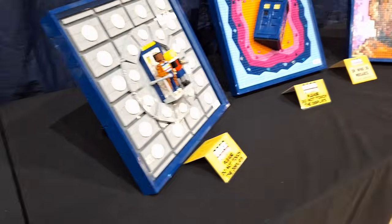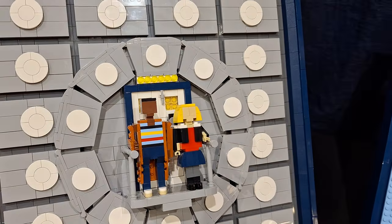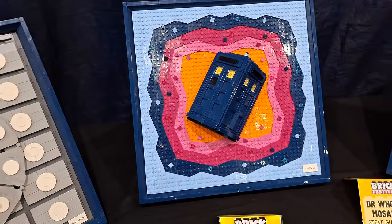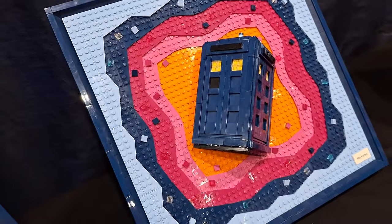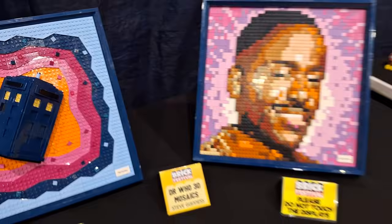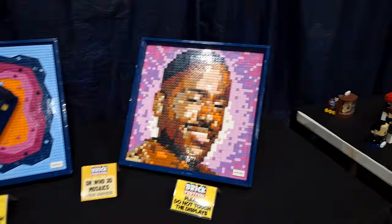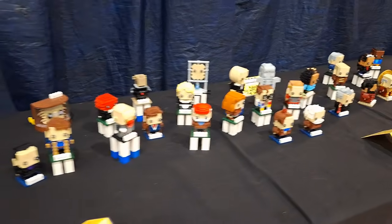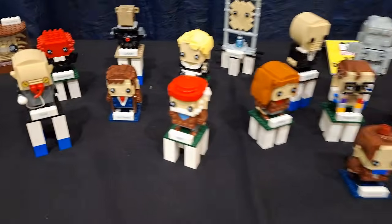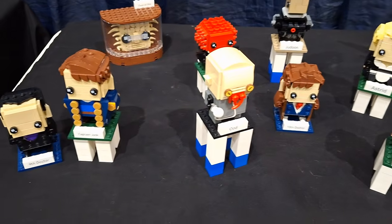We have some more Doctor Who stuff here. Now I've not seen this one before. I quite like how that one looks. And we've got the TARDIS, and that is a very clever way of putting the TARDIS on the angle. That must have been quite difficult to put together. And we have the current Doctor there. Forgive me, I don't know the actor's name. And then over here, we have even more brickheads here. We've got a few different characters.